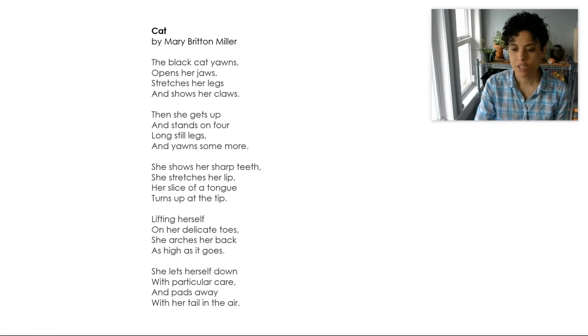Cat. The black cat yawns, opens her jaws, stretches her legs, and shows her claws. Then she gets up and stands on 4 long, still legs and yawns some more. She shows her sharp teeth. She stretches her lip. Her slice of a tongue turns up at the tip. Lifting herself on her delicate toes, she arches her back as high as it goes. She lets herself down with particular care and pads away with her tail in the air.